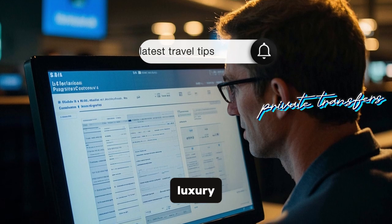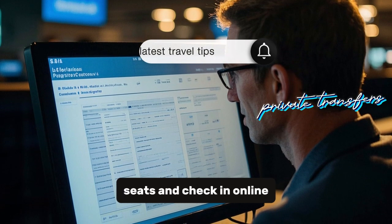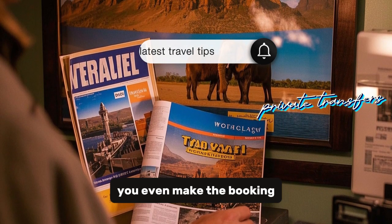If you don't have this luxury, don't worry. You can still pick your seats and check in online. But if you do have the luxury of a dedicated travel agent, why not see what they can do for you before you even make the booking?